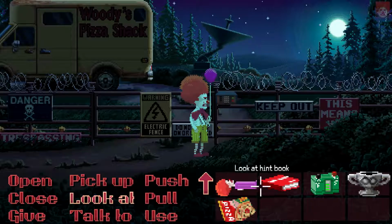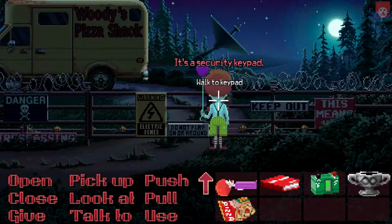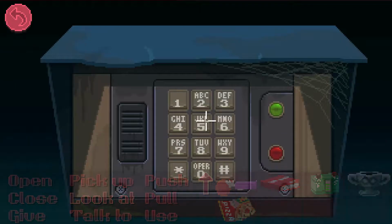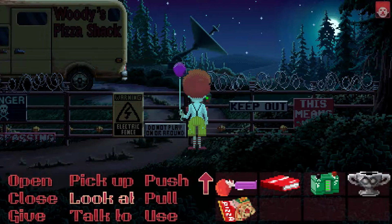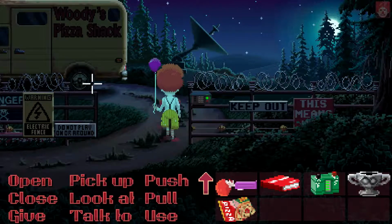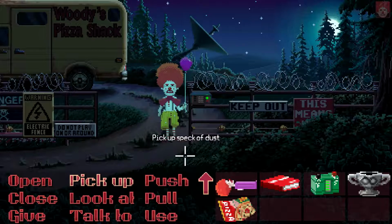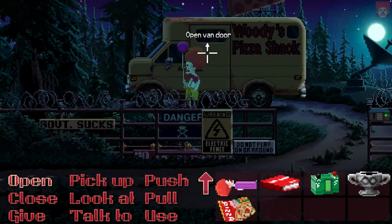There is a keypad here. If we look at the pizza flyer, we can see there's a code at the bottom here. 178371. It's a security keypad. Is that right? Nice. Frere Jacques. And I'll grab that, not that I really need it. And we'll go in here.